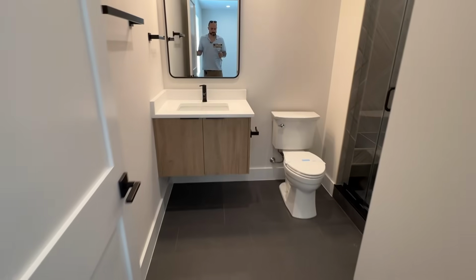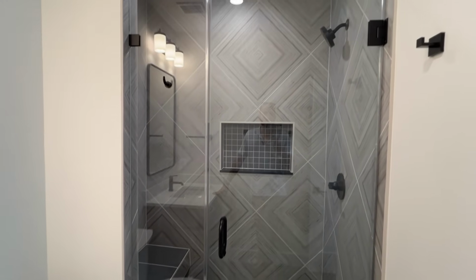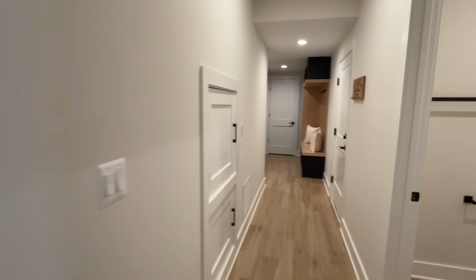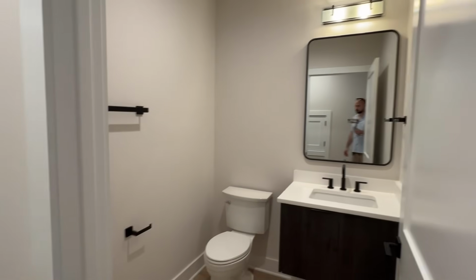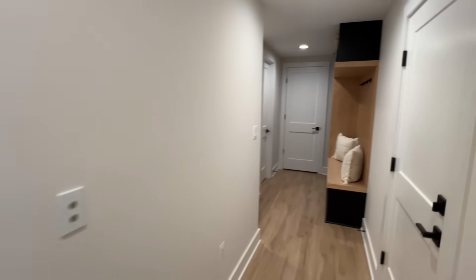And again, we got the dark gray tile, we got the floating vanity, and another gorgeous shower here. So we still got several rooms left in this basement. It's a big house. This would be one of our half bathrooms. And then right here we have the dumb waiter. I think they need to come up with a different name for it. Doesn't sound like something you want, but I think it's a really cool feature.